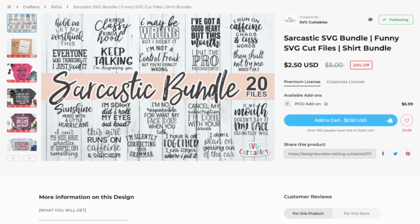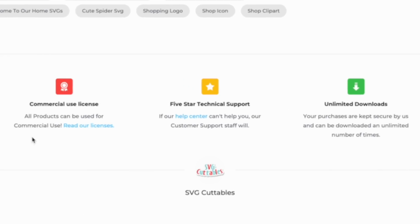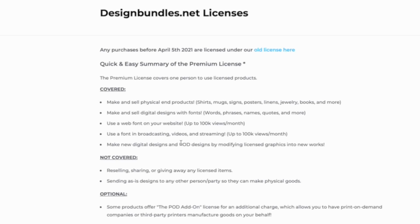So always make sure that you read wherever you're purchasing your designs from. For example, with this sarcastic bundle right here, you're curious if you can actually make items to sell. If you scroll down a little bit, you're going to see this right here where it says commercial use license. All products can be used for commercial use. If you're curious about that, you can read it and it's going to tell you. So covered, you can make and sell physical products. It'll give you examples, like shirts and all of those kinds of things.